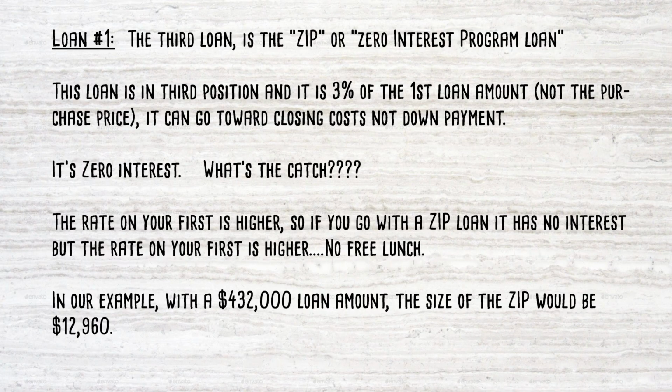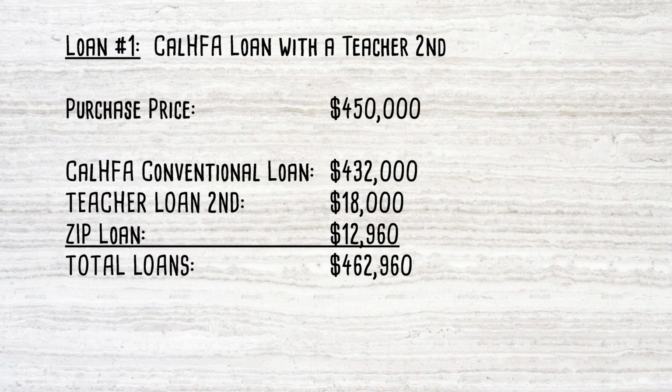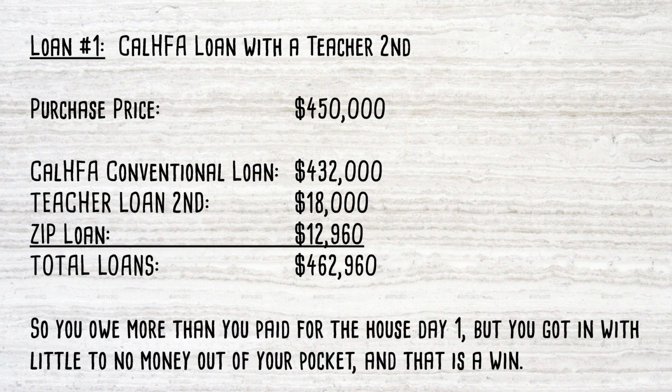Okay, so for the loan I put together, there's also a third loan. The third loan is a 3% zero interest program loan. So it's 3% of the loan amount, but there's no interest charged to it. It just sits there. Again, it's due when the loan is refinanced, the property sold, or the first loan is paid off. So you have those three loans.